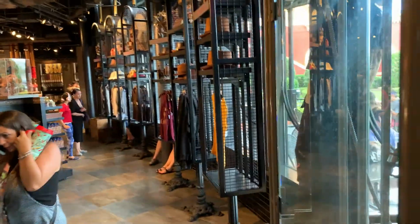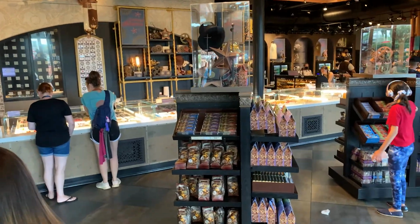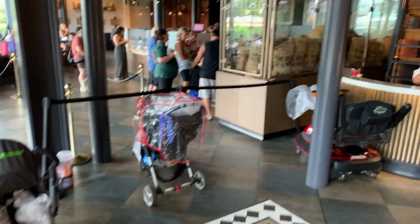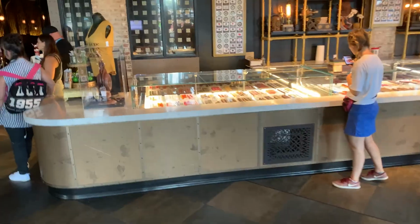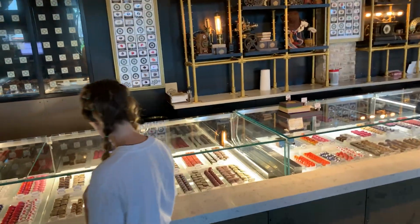All right, here's what the inside looks like. Looks like they got a little gift shop over here, different things. Ooh, must be a dessert bar up there. And then it looks like we're gonna check in right up here. They're gonna text us when our table is ready. So in the meantime, we're gonna view some of these desserts.